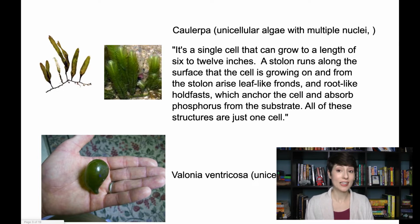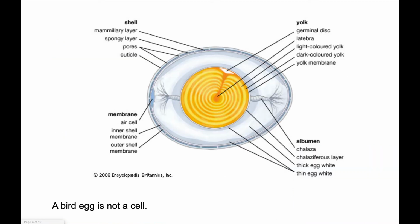When there's only one cell that an organism is made of, it's called unicellular. And those cells can be up to 4 centimeters long. Again, multiple nuclei, but just one cell. In case you were wondering, an egg, like a chicken egg or a bird egg or a reptile egg, is not in fact one cell. It's made up of many cells.